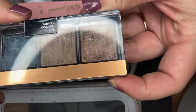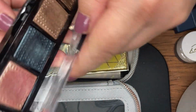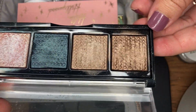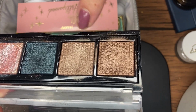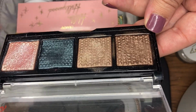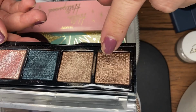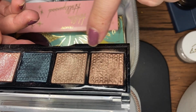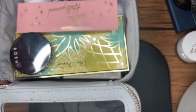Then I have this Revlon So Fierce. This is again a custom little make I depotted from another one of these 4 pan eyeshadows and put the ones I liked. May or may not depot these. I would definitely keep this one and this brown one. Or was it this brown? I can't remember. I'm gonna have to try them again. But it was one of these two that I preferred. I think it was a darker brown, but yeah, so there's that.